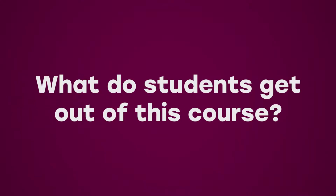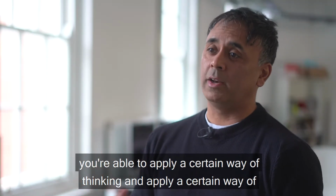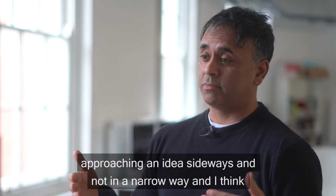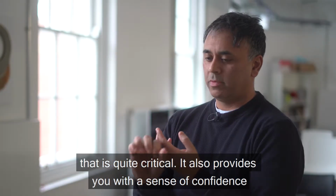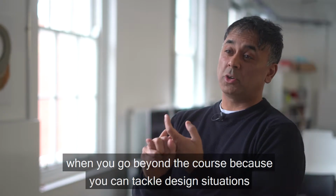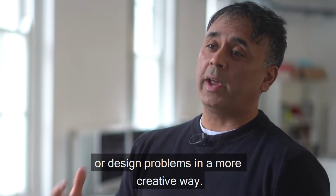If you're a student on this course, I think one of the core things you'd get is that you're able to apply a certain way of thinking and approach an idea sideways and not in a narrow way, and I think that's quite critical. So it also provides you with a sense of confidence when you go beyond the course, because you can tackle design situations or design problems in a more creative way.